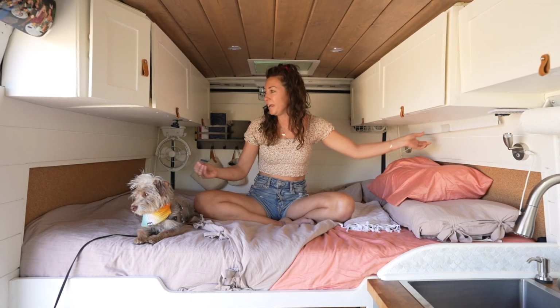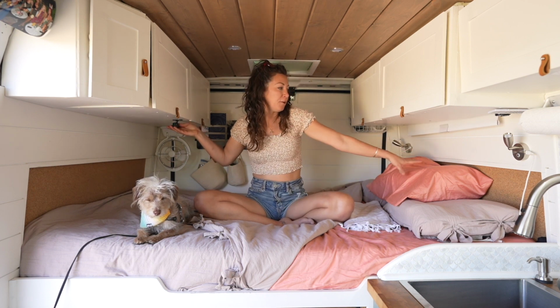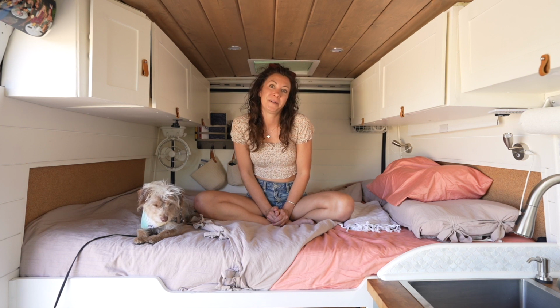I don't have like any kind of screen in here, so I did put in this window shade here, and then I have a little magnet for a tiny projector. So if I want to, I can just put my pillows on this side and watch like a film or something fun. Nate Murphy video.